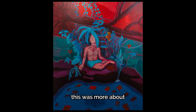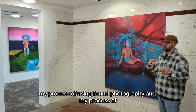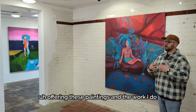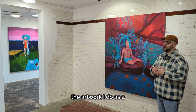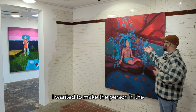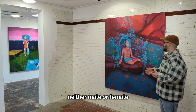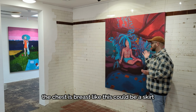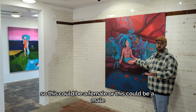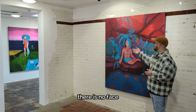This was more about my process of using found photography and my process of offering these paintings, and the artwork I do, as gifts to kind of memory. I wanted to make the person in the image nondescript, neither male nor female. There's a possibility, because the chest is breast-like, this could be a skirt, so this could be a female, or this could be a male. It could be anybody, really, non-binary. It could be anyone. There is no face.